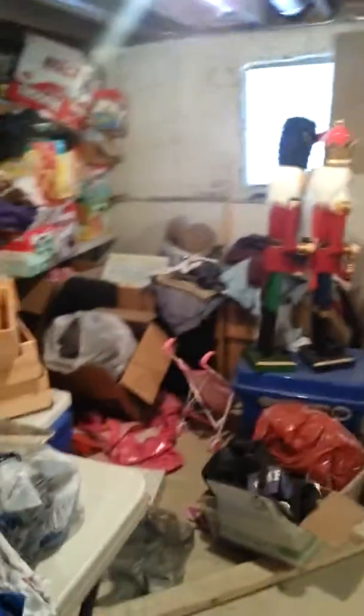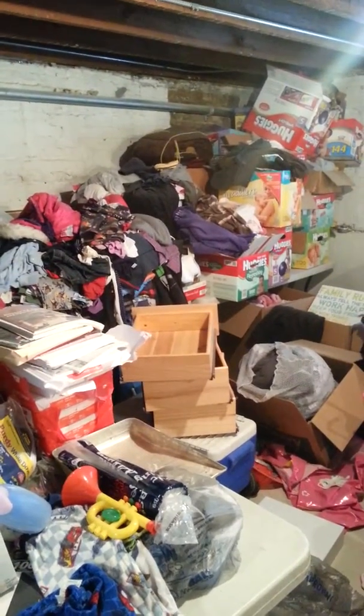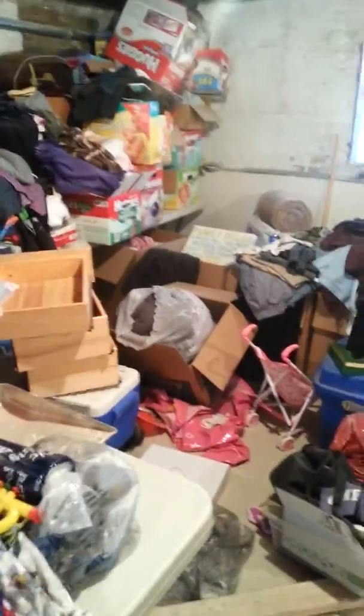So you can see one of the steel studs that's already partially up for the bedroom that's eventually going to be in this corner. It's the back of the house underneath the boys' room. Yeah, there's a bunch of clothes from the babies when they were little. We're just in the process of going through this stuff so we can get rid of it. So anyway, that's one of the bedrooms.